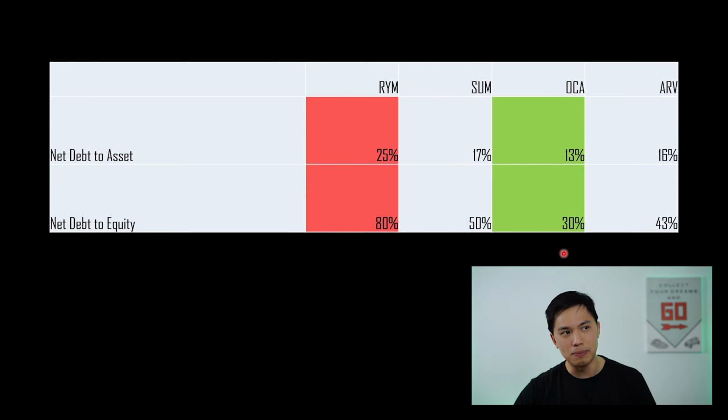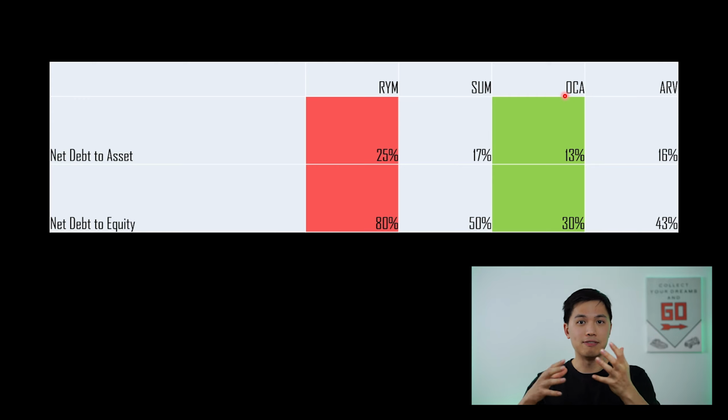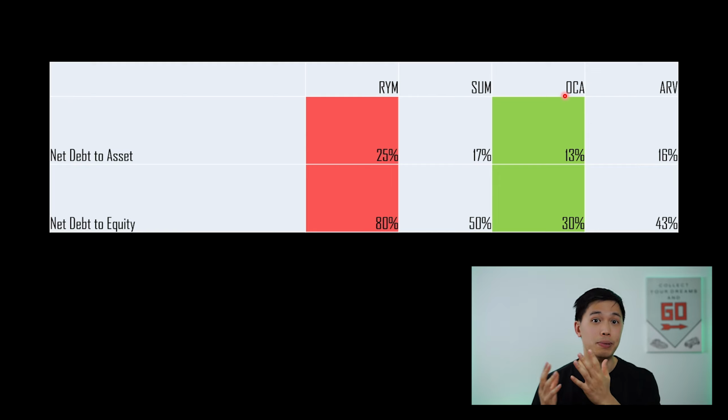But Oceania is well positioned, and the reason why this net debt to equity is so low is because they recently did raise 100 million earlier this year. So that has meant their net debt has dropped, and that also means that Oceania will have the ability to reinvest into the business in any medium-term opportunities to acquire new villages or land, or to build their existing development pipeline.